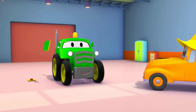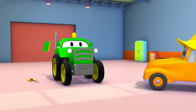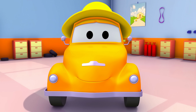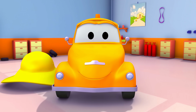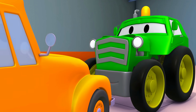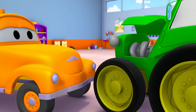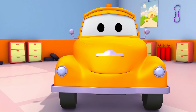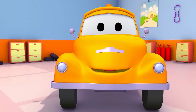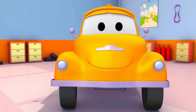As good as new, Ben. You are glowing. All thanks to Tom. So what do you think, Tom? Yes, you're right. Let's check the engine. It looks badly damaged.